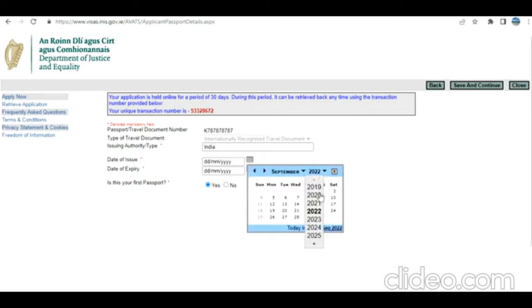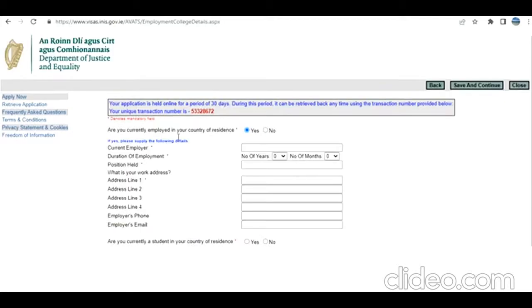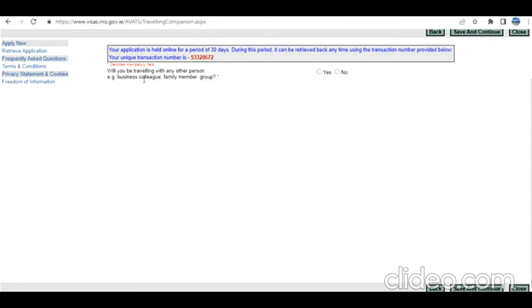I'm just gonna put something sample. Currently employed in your country? If I select yes, it's gonna definitely ask me questions about the employer. I select no, but if you are employed, definitely select yes. Similarly about studies. Okay, again I'm gonna click on save and continue. Will you be traveling with any other person? I select no, but if you have, select yes. Save and continue.